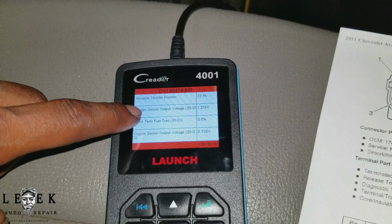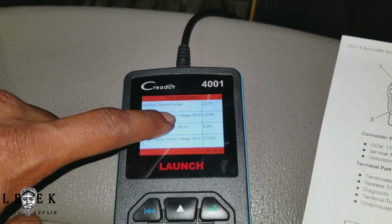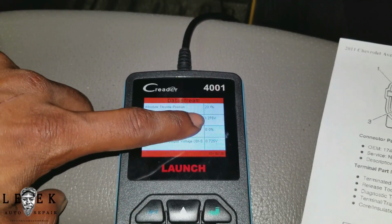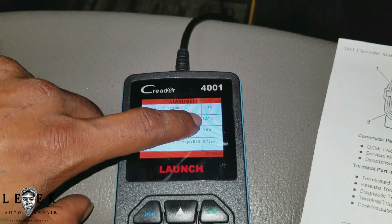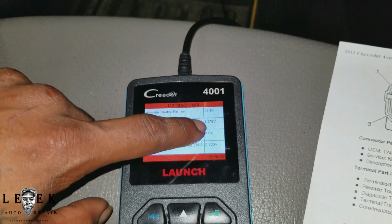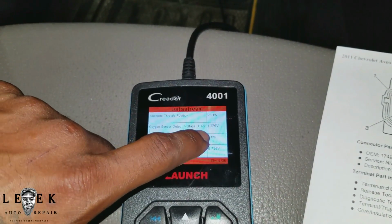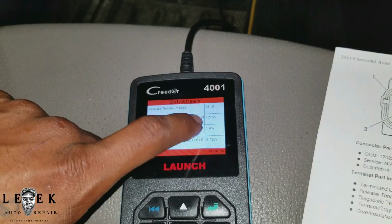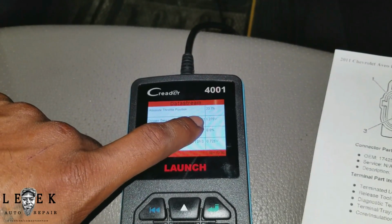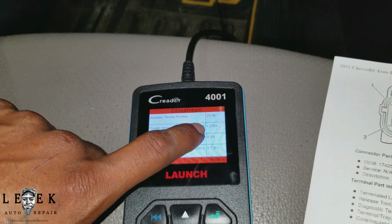As you can see, my code is for bank 1 sensor 1, and this is this one right here, and it said the voltage is high. Now if we look at it right here, you see 1.275 volts. I think I said millivolts before, but let's just do volts. So 1.275 volts.